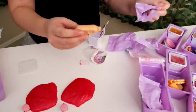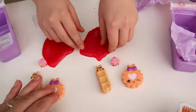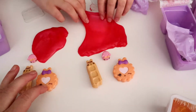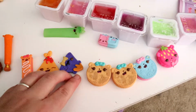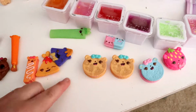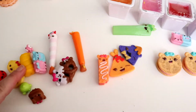Yes, so the hacks actually do work. The numbers on the bottom do refer to an exact situation in there, so they'll be exactly the same based on the number. So you want to get a bunch of different numbers. The problem is they come mixed up, so you can get two of something. If you get every number, you're still going to end up with a lot of duplicates anyway.